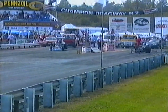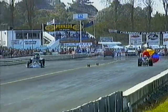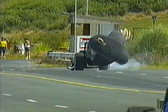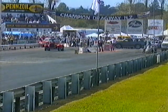Next up in the left-hand lane, it is Dave Drew in the T-Altered up against Steve Anderson in the front engine rail. Both racers from Wellington, but you see problems shaking there from Steve Anderson, the chute coming out early, and Dave Drew taking the win. That steam you see is not smoke, it is steam. The water catch can from the radiator is being vented into the exhaust system.